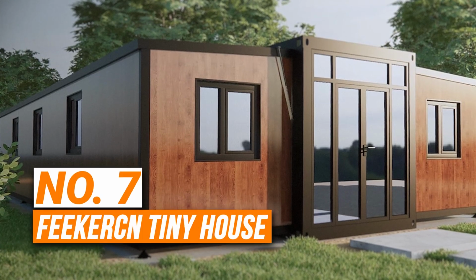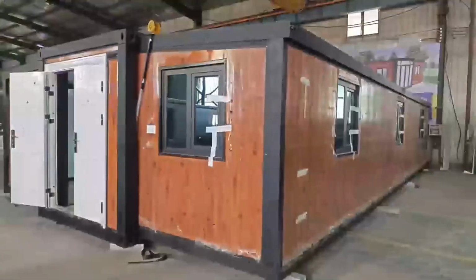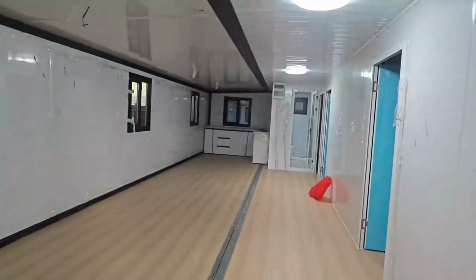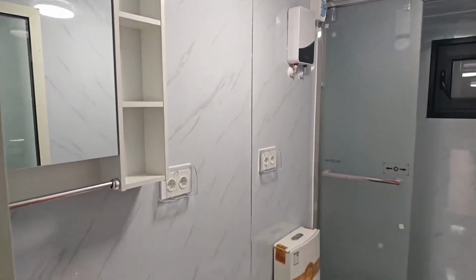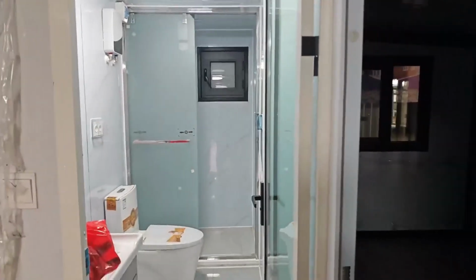Number 7 is the Fekerson Tiny House. This 40-foot foldable prefab house offers an impressive 800 square feet of space, complete with 3 bedrooms, a cozy living area, a fully equipped kitchen, and a well-designed bathroom with separate wet and dry areas. There's plenty of room for the whole family.